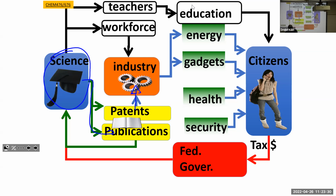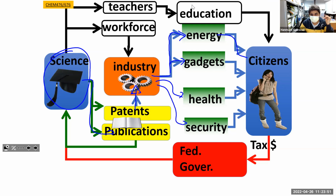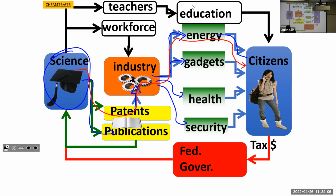So, for example, new materials are used in industry, and they are forwarded to generate energy more efficiently with less expense, or make new tools that serve, or maybe design new drugs, or increase security, and this all benefits simple citizens. But while looking at your own project, you may follow this line in more detail to explain it.